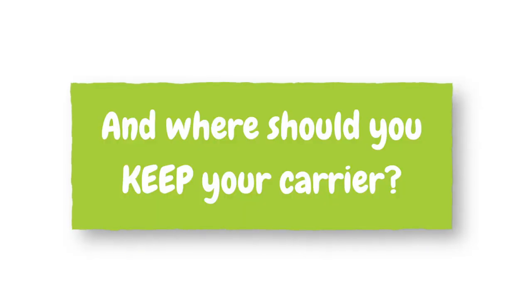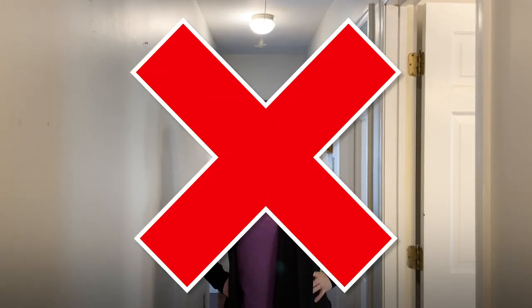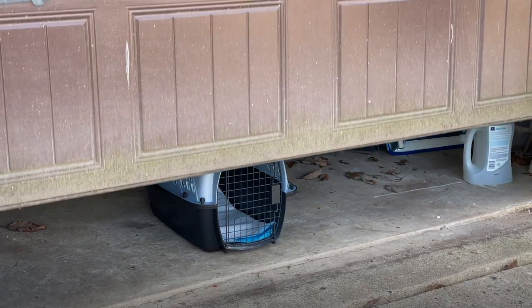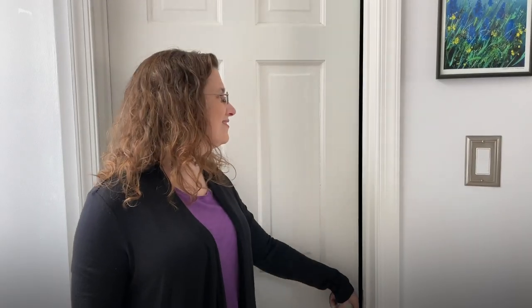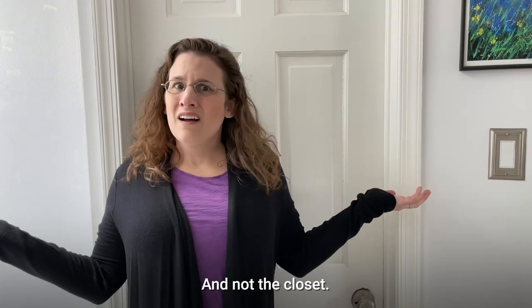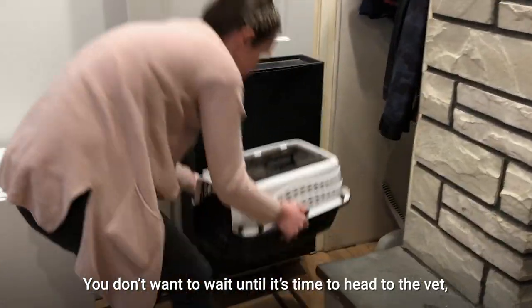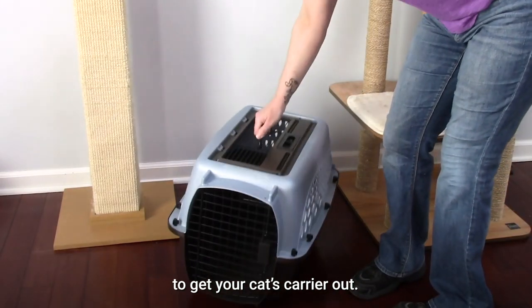And where should you keep your carrier? Not the attic. Not the garage. And not the closet. You don't want to wait until it's time to head to the vet or time to rush out in an emergency to get your cat's carrier out.